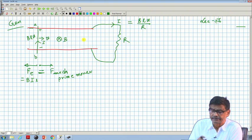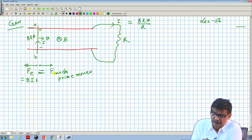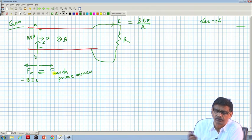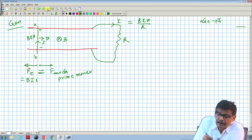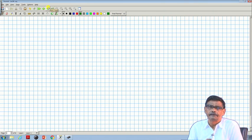So, go through this exercise, and as I told you, you can once again start, if you say mechanical force I have set, then how the final operating point will be reached and so on. We will discuss about it. Now, I will talk about another interesting generator of this kind.